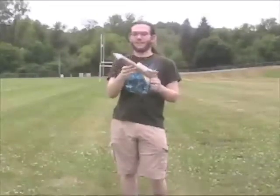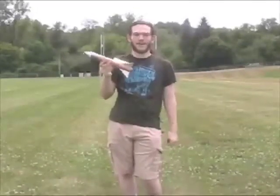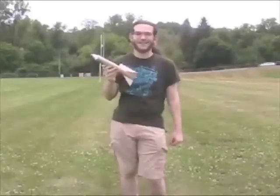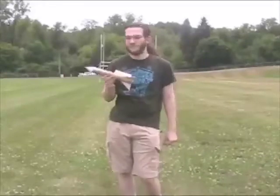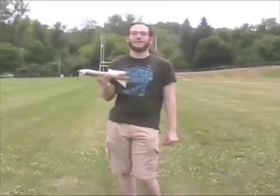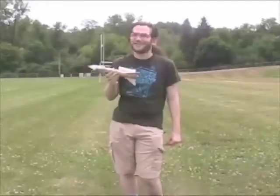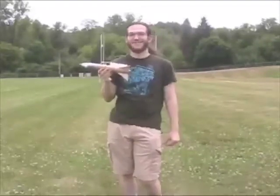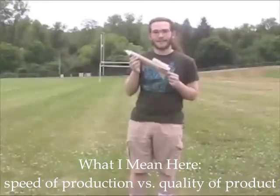And that's the really fun part of this class, is that you get to build your own rockets of your own designs. The number of rockets you build really only depends on the materials available and how quickly you build them. Now, of course, if you build your rocket too quickly, it won't work. So just like in all engineering, you have to balance speed versus durability.